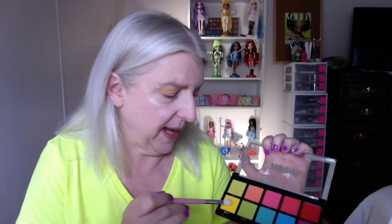Okay, now I'm going to go back in and just do the outside edge of my lids. So yeah, makeup can be an escape. When you sit down and do your makeup every day, even if you're not going anywhere, it's going to make you feel so much better.